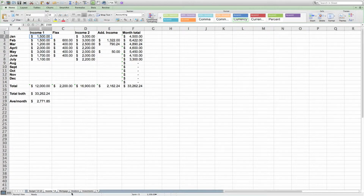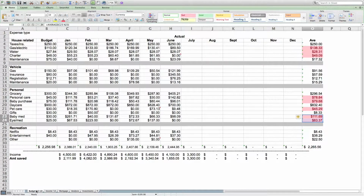And then you can create more tabs for mortgage, an overall analysis, like a snapshot of your overall financial position, and if you've got any investments. So that's basically what my budget looks like. I've got it real simple. And then at the bottom, I just have the income minus the expense, and here's the amount saved each month. So just really make sure you put time into this. This is probably the most important step in getting out of debt. I'd highly recommend you take this seriously. I know it's hard to get motivated, but make yourself a budget.